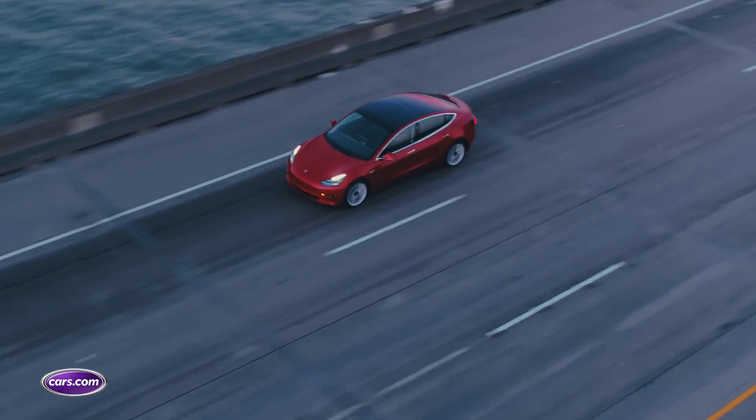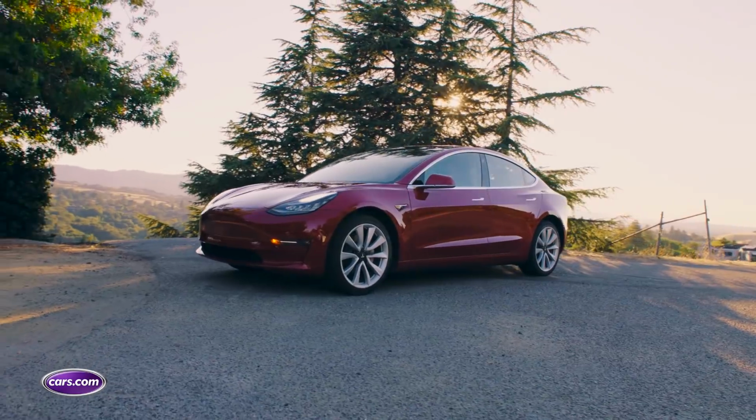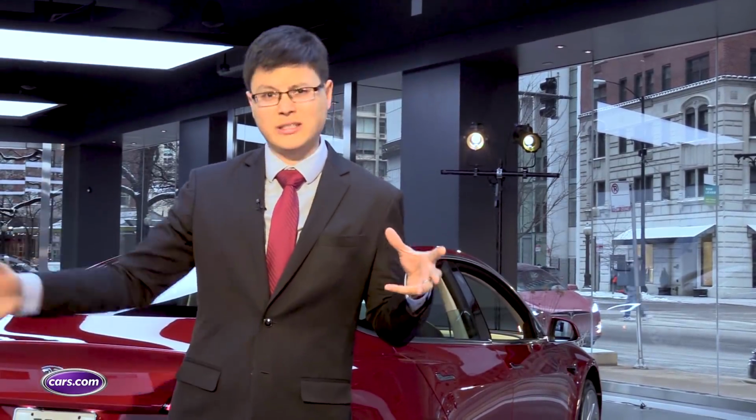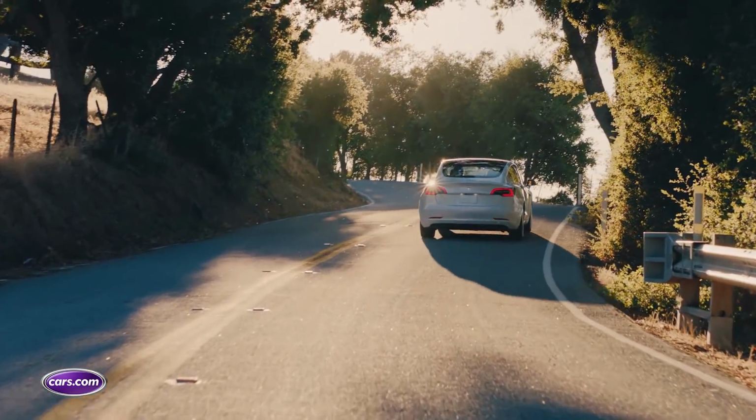How long is that wait? Well, if you signed up right now and put down a deposit, Tesla says there's a roughly 12 to 18 month wait for the Model 3, and cars that are actually close to its $35,000 starting price before tax incentives, that's going to be toward the tail end so far in what we're looking at. So, still a lot of waiting to do. Stay tuned.